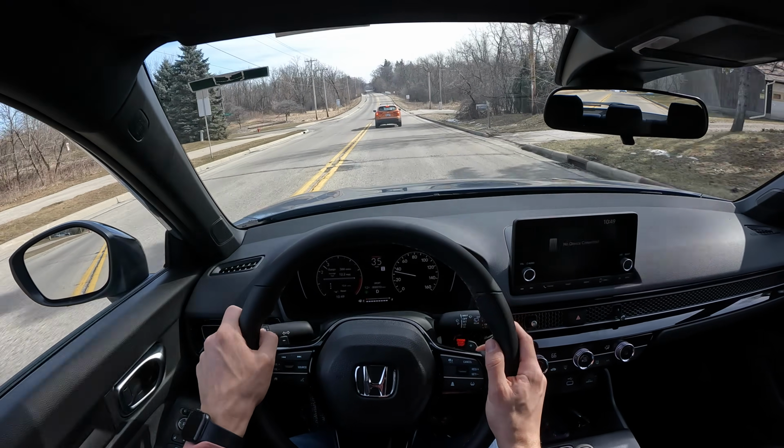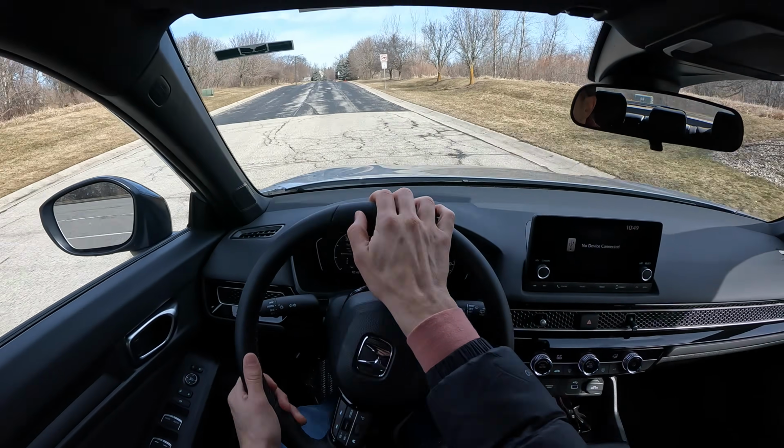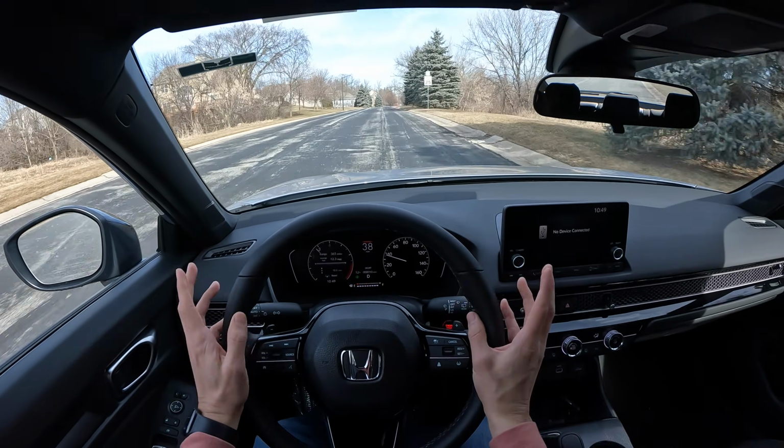We'll dive into this corner here. Left-hander on the brakes. Turn in, excellent response. You can power into it. I mean, great, great. I don't know, I just like it.